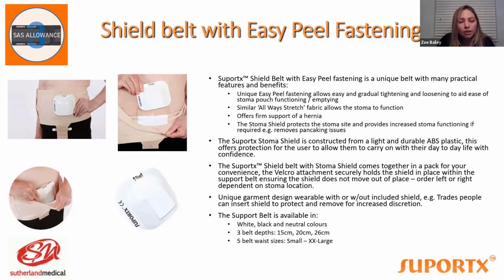We've also found with the shield that it does reduce some pancaking issues. We have a few of these in the UK. I'm not too sure whether it's because we eat a lot of stodgy foods, but we have a few pancaking issues here. The shield does provide a release from that pancaking issue. It's because it increases the stoma function, keeps anything from pressing directly on the stoma, causing that pancaking effect. So we have found that it does work very well for that instance as well.